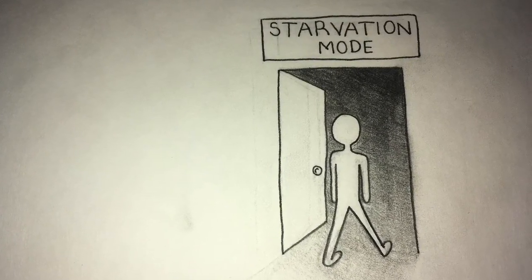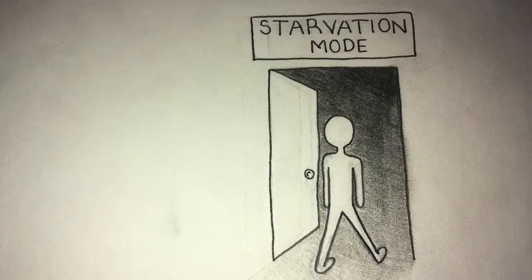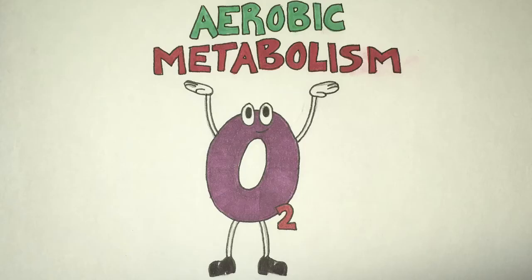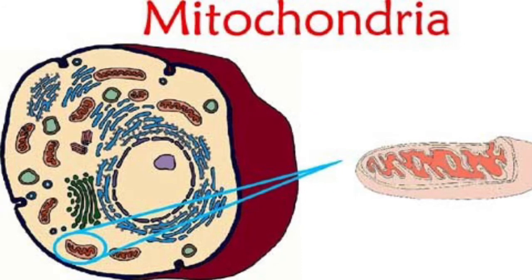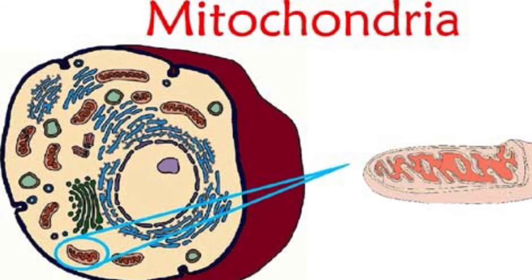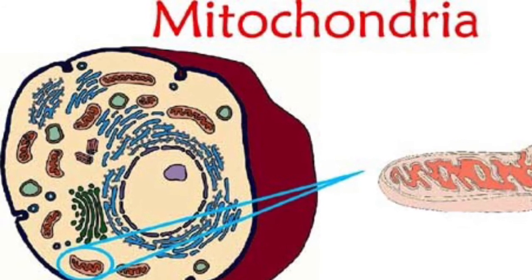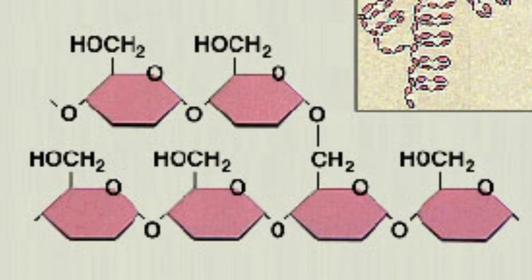Starvation mode is when the body responds to low energy intake levels by burning free fatty acids along with small amounts of muscle tissue to provide glucose to the brain. Our brains turn glucose into energy through aerobic metabolism, which is a process dependent on oxygen. The mitochondria in our cells use oxygen to burn glucose into heat energy and ATP, or adenosine triphosphate. Our bodies also break down glycogen, which are molecules that store energy.